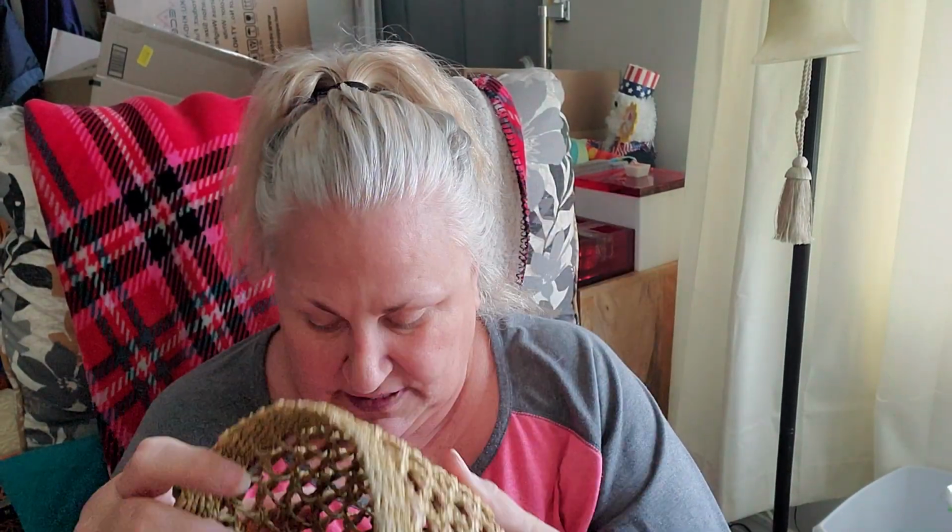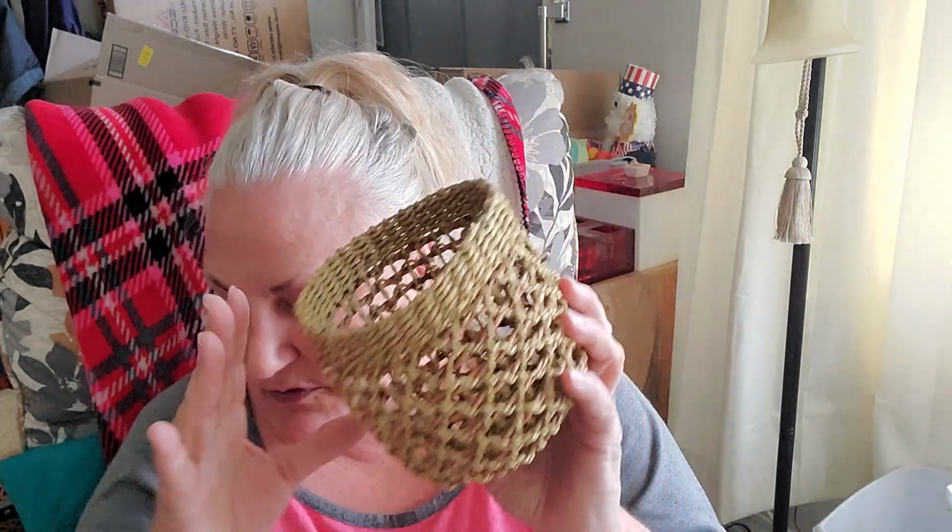All right, this is just a cool boho basket. Like I said, it's not even what I would consider a regular basket so much as something for a plant, right? To put a plant in there. I think this one's really cool. I like it myself.